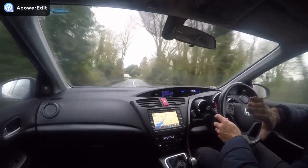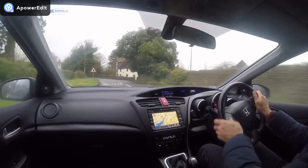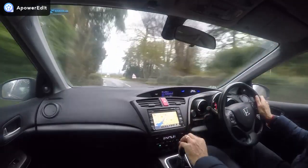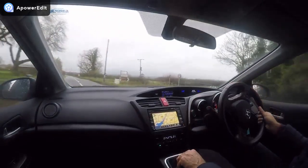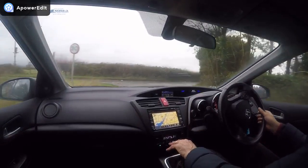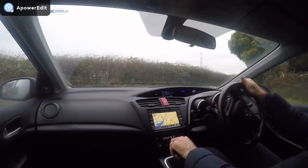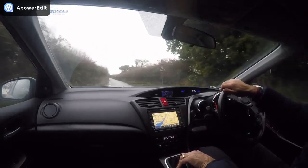But then my favourite part, this sweeping two-tier dashboard. So at the top there, all the information you can look at on a more regular basis. You've got a pod up there, a screen, giving you information like radio, trip information, that kind of stuff. Also, when you change your temperatures and fan speed, it shows it up there as well as on the screen below. Obviously, the higher up means you take your eyes off the road for less time.